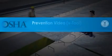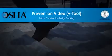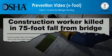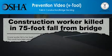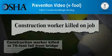In the U.S., more than 800 construction workers die every year while on the job. Falls are the #1 cause of fatalities in construction. Falls cause 1 of every 3 construction worker deaths. These falls happen in a split second while workers are on roofs, scaffolds, ladders, bridges, and other work surfaces. But these deaths can be prevented.